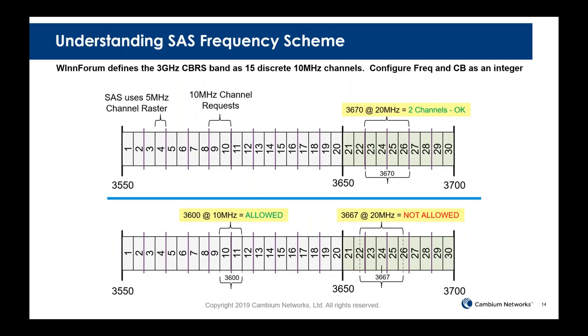So the frequency scheme is fairly simple. It looks a little complicated here. For future purposes, most of the SASs, or at least the SASs we're working with, have broken the spectrum into 5 megahertz chunks. And they've numbered them in 5 megahertz chunks. The WInnForum has defined the band as 15 10-megahertz chunks, and these are going to be allocated as necessary based on the requests that they get.